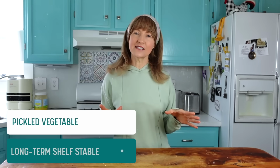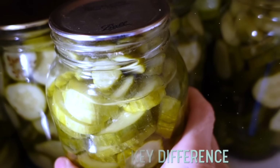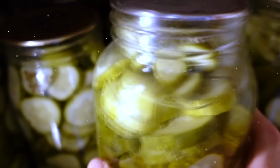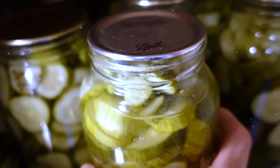Now let's look at the difference between the brine used in a pickled vegetable versus a fermented vegetable. This is also a key difference between the two. Now, brine is the liquid that the vegetable is being stored in. I suppose you could also call it the juice. However, it's not a natural juice. It is a human prepared juice in a specific way. And that brine is going to be different whether you're pickling or whether you're fermenting. So let's look at the difference between the two.